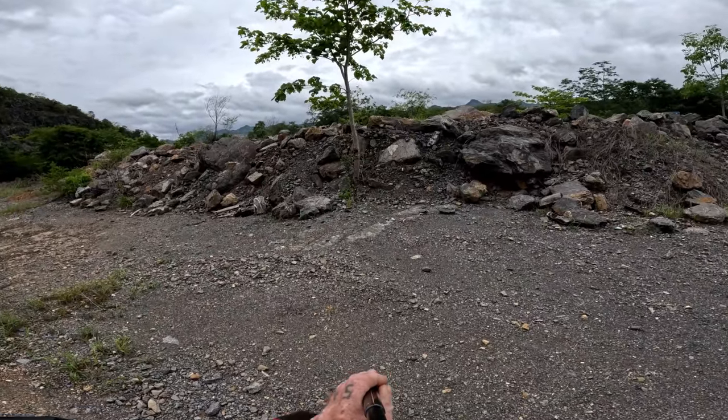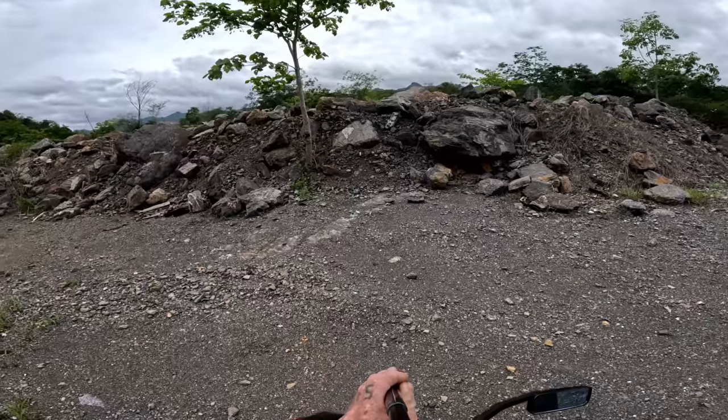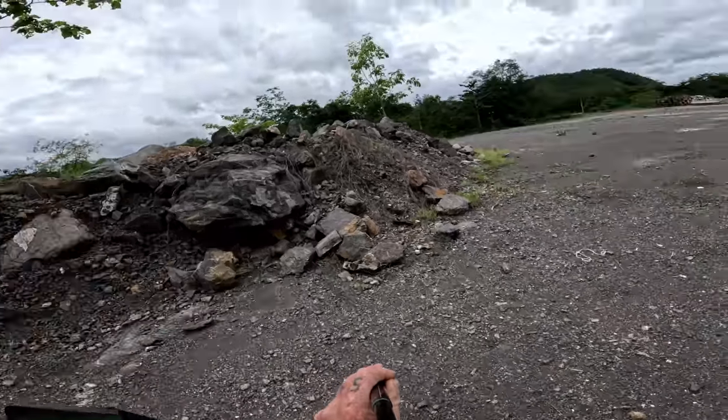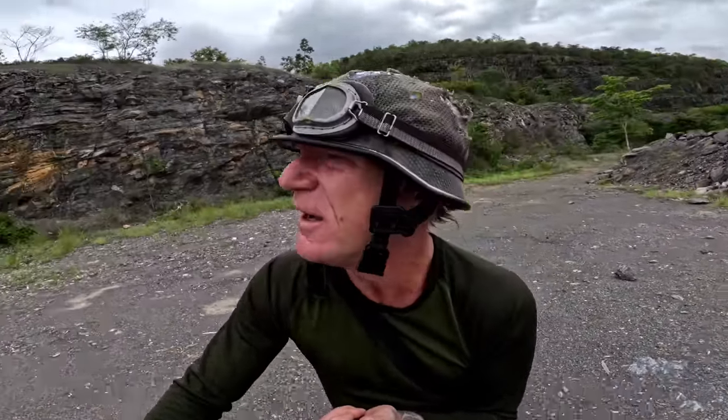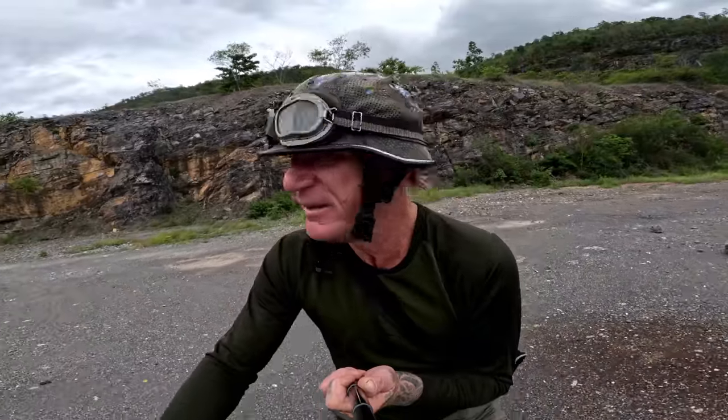I don't know if I can actually get up to go on the levels. But wicked. It did just start to rain and I was getting a little bit, oh man, I need that. Now I can't get up that way. There's no way.